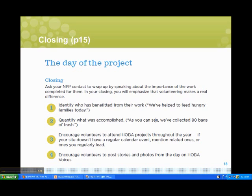It is wonderful at the end of a project for volunteers to know exactly who will benefit from their work, so they can put a face on the work that they've done today. You should quantify what was accomplished. It's good to put these things into a numeric value. For example, if you're working on collecting trash, you can explain that volunteers as a group collected 80 bags of trash. You should encourage volunteers to attend a HOBA project throughout the year.